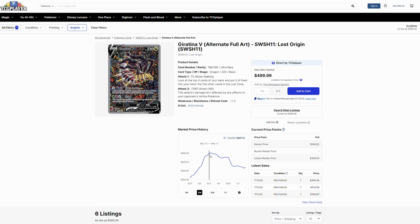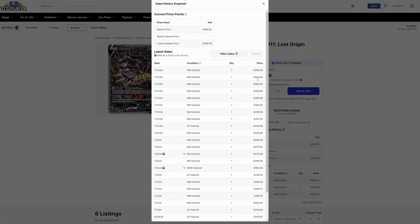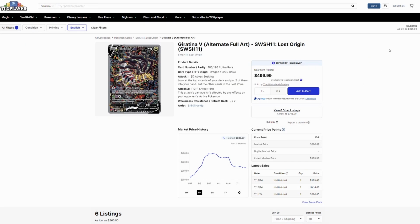Giratina, this one lost a lot of value as well. It was up over $480. I believe there were sales for over $500 as well on different platforms. Most recent sales, $399, $415, $380, $380, $380. So really consistently in that $380, $390 range.